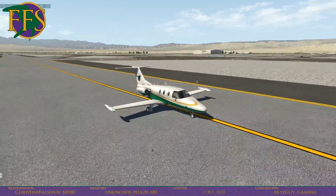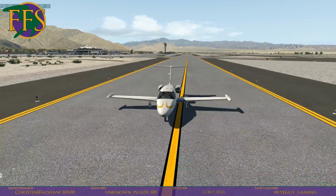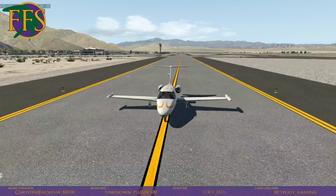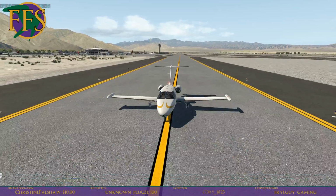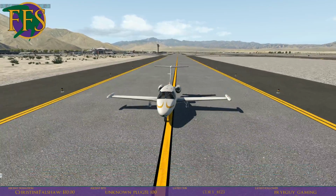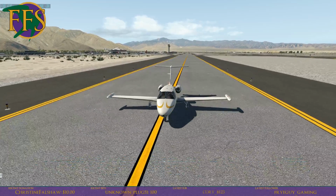All right, everybody, say goodbye to Palm Springs. Nice last look at the terminal as we taxi on out of here. By the way, this could not possibly go wrong. Look, taxiing backwards.